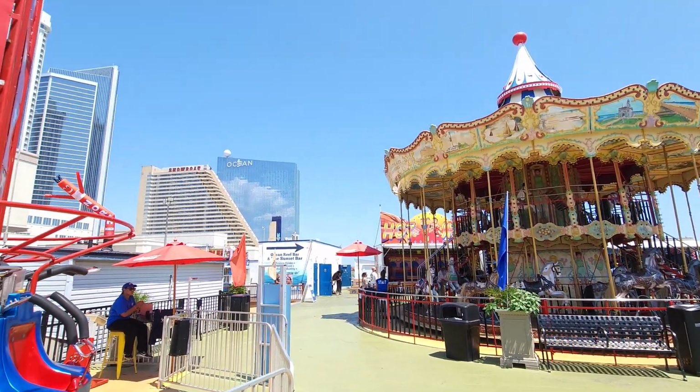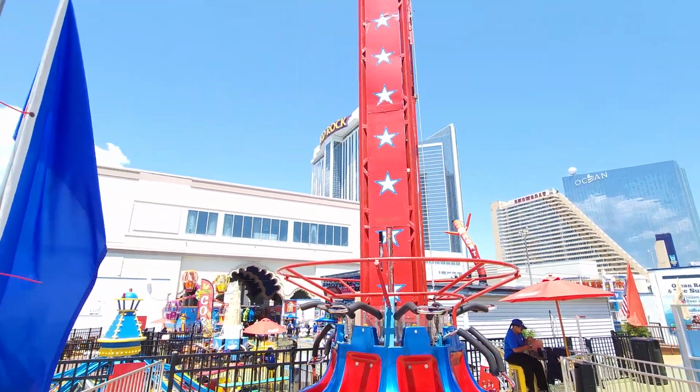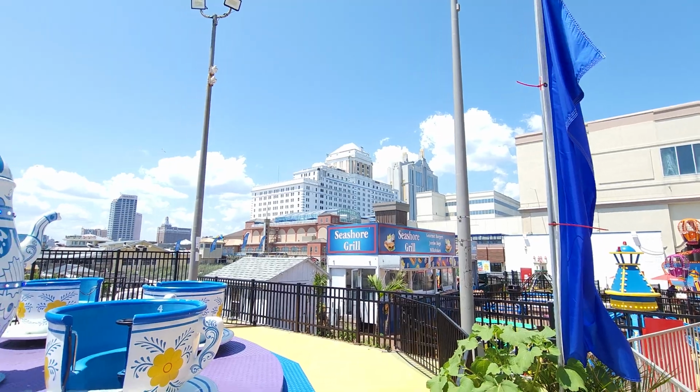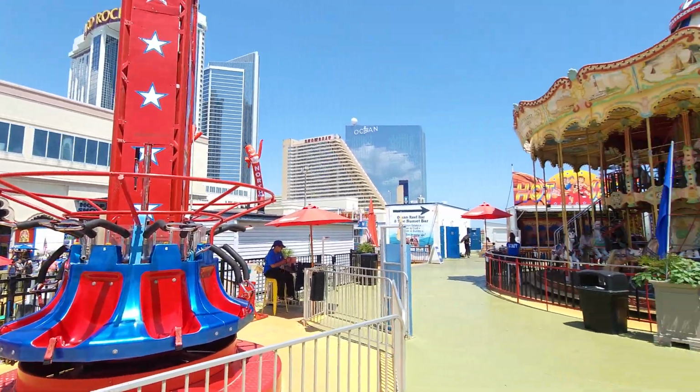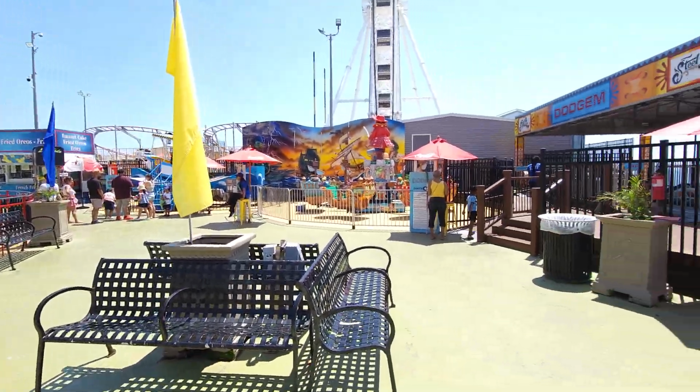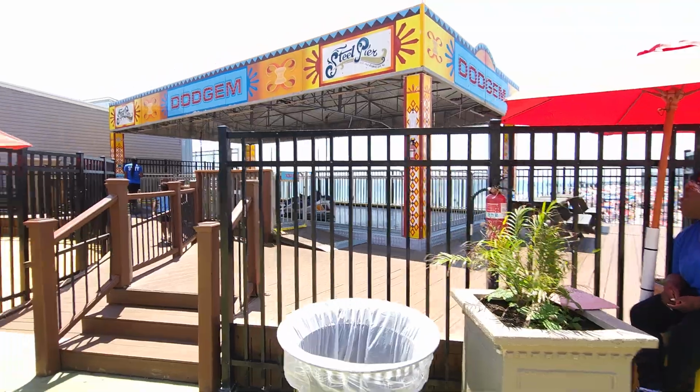Now, to give you a perspective, there is Oceans Casino and Showboat right next to each other. Right there is the Hard Rock. And then over there, I believe that's the old Bally's, and then down here. So you're over here on the north side of Atlantic City. All right, so we come up here, that's Sugar, right there with the teacups. Come up here, you got Dodgem.